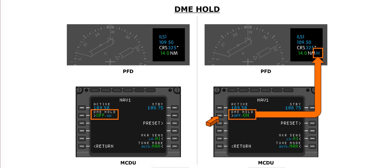On the VCP, a DME is held by checking the DME hold box on the VOR/ILS page. On the MIC2, you use line select key L2 to select on for DME hold. On the PFD and ND, a held DME is indicated by the sign H displayed next to the DME distance.